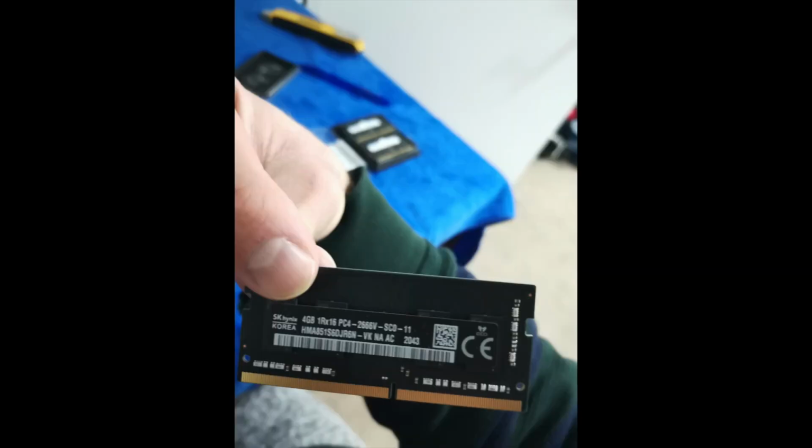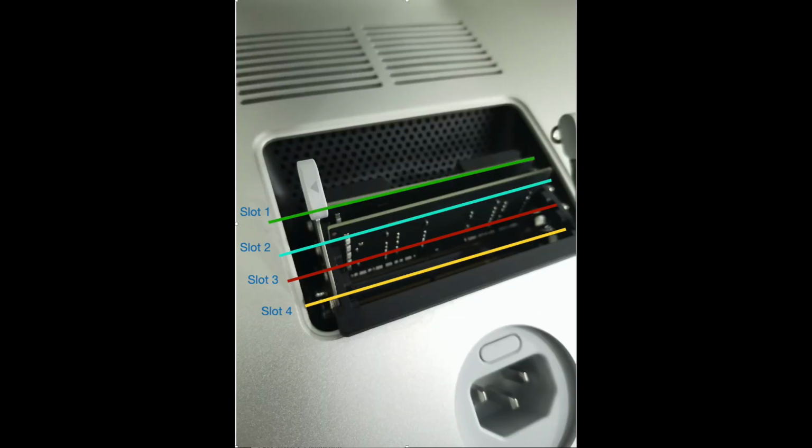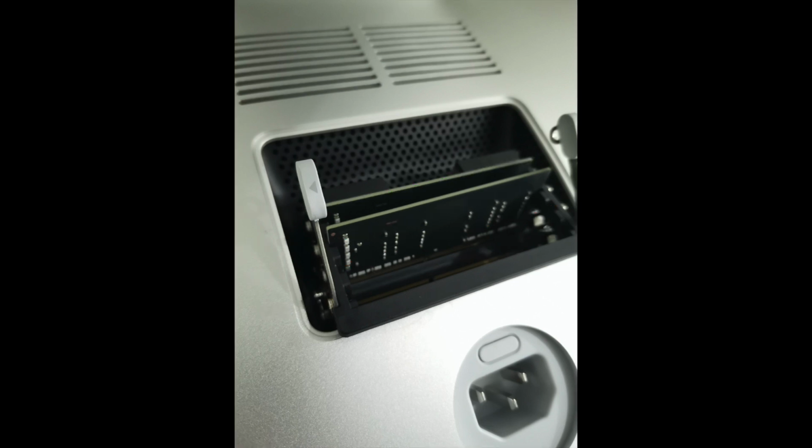So I went ahead and removed the RAM sticks. As you can see, there is a little notch here at the bottom. I got some good advice from another YouTuber. He said that when placing the RAM into the slots, make sure that the notch is on the left. The notch is not in the center of the stick, it is offset, so you can put it on the left. So let's label the slots to make it easier for us. Here is slot 1, 2, 3, and 4. You can just ignore the RAM sticks that are in the slots for now. We'll get into that later.